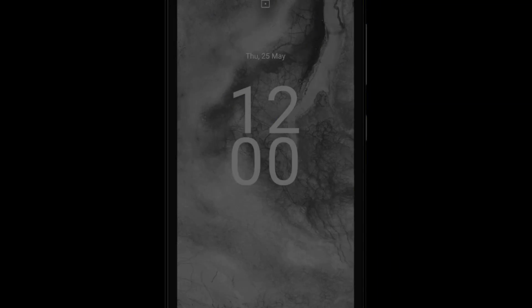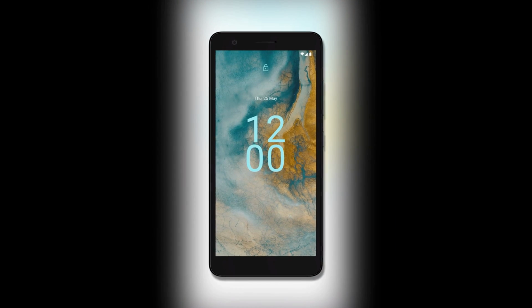Nokia has silently announced its new entry-level smartphone called Nokia C02 with a classic old model design. Now let's see the specifications of this smartphone.